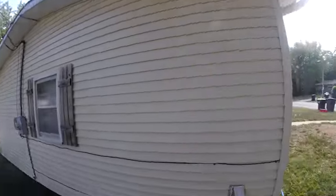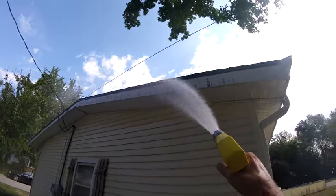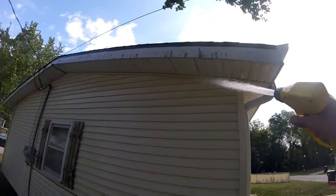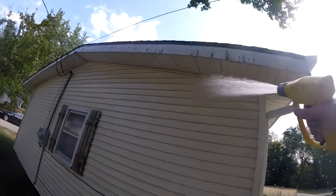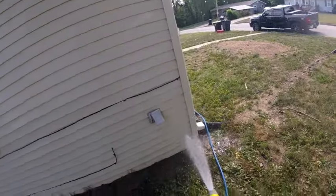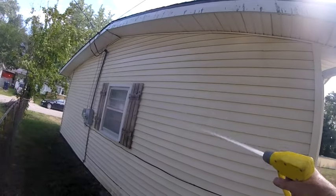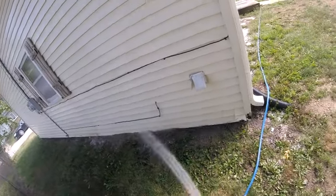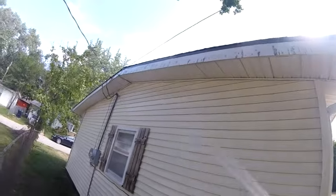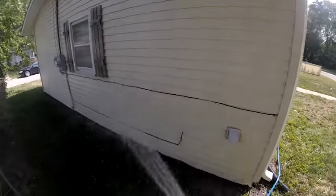This side. This is the one we're looking for. Missed it. Missed that soffit. I mean, if you got to shoot pressure at it, go ahead. Still some crap. I hate it. Hate it when that crap comes out after you walk around it.